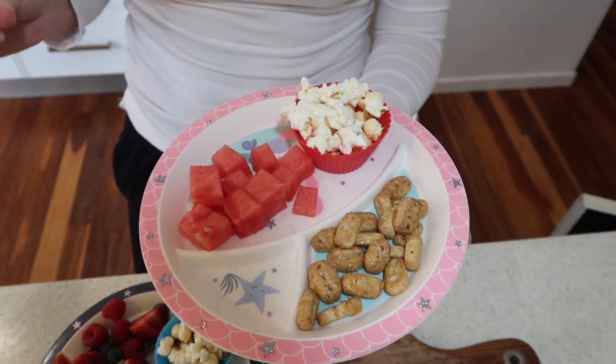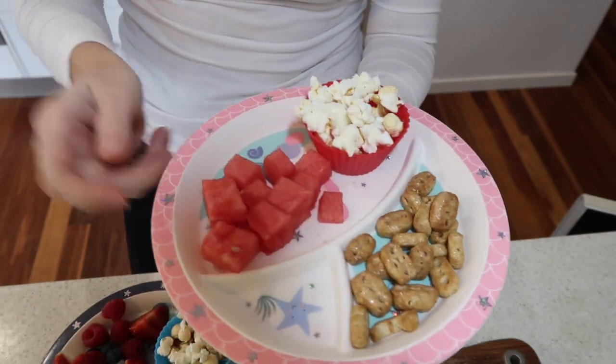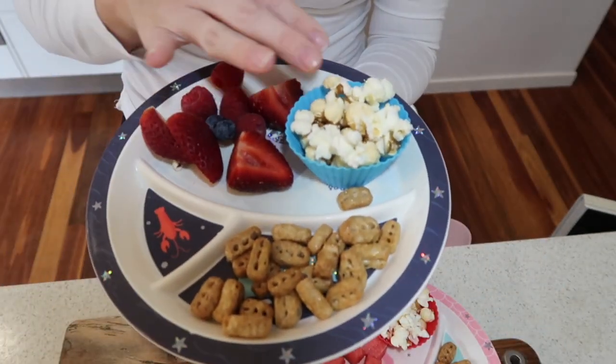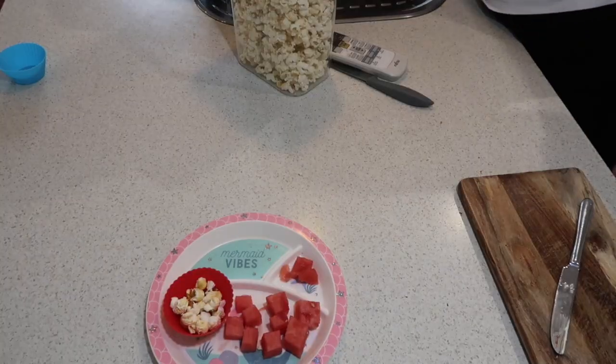Alright, might not look very appetizing, but I know my kids are gonna eat it. It's just popcorn, Nutri-Grain cereal, and some watermelon for Little Miss. And Little Man has exactly the same, but he's got berries because he prefers berries. So, doesn't look good, but my kids will eat it and they like it.